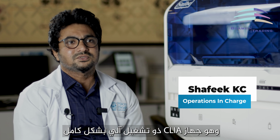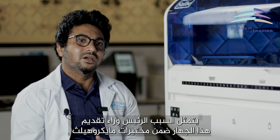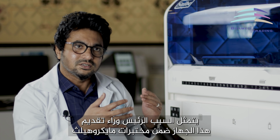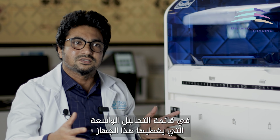We recently introduced MAGLUMI X3 CLIA, fully automated CLIA systems into MicroHealth laboratories. The main reason behind we introduced this device into MicroHealth laboratory is the broadest menu which it is covering.